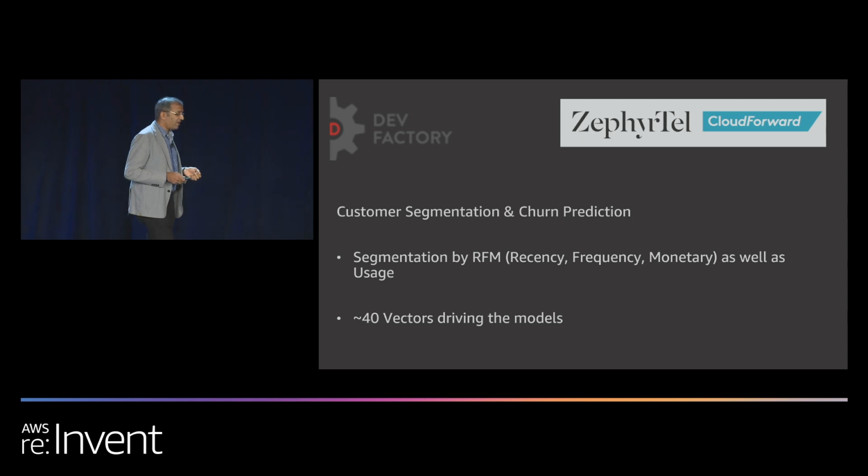So we were able to create 2 kinds of models with the data. One that was centered around what we call the RFM analysis, the recency, frequency, or monetary value of the transaction. So this is all transaction-based. How recent your transactions were, how frequently those were executed, and what is the monetary value of those transactions. And so there's one class of segmentation that is based on that, which is incredibly valuable to the marketing groups of these telcos. They are able to then go target the right set of customers with specific campaigns.